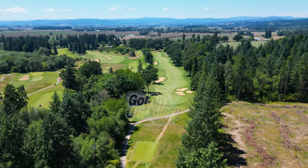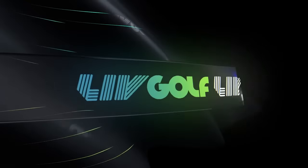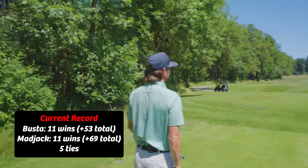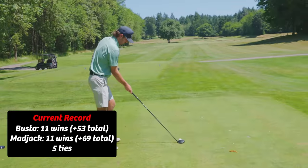Today we're in Oregon, Pumpkin Ridge. LIV Golf had an event out here last year, so let's check out what a LIV caliber golf course looks like. Let's roll. Here we go, 18 holes for you. This place looks pure.